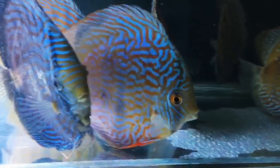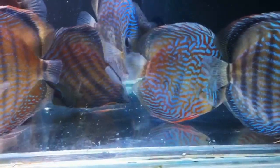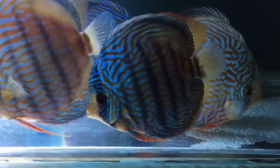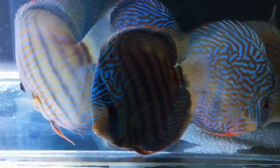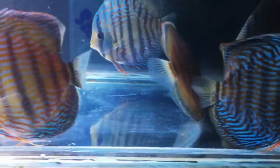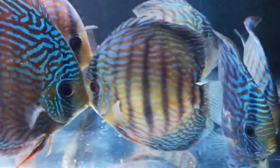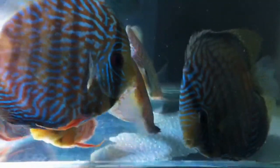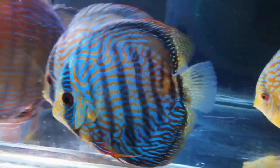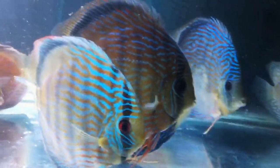Also, this movie was made in our company in Amazon with a twin starlight, and the fish are a little bit stressed. Usually in our company in Amazon, they live without any light. Just for the video, we turn it on. They are very different in color from the usual royals we have in stock. Those colors have a lot to open, and next month we will see the real color of this fish.